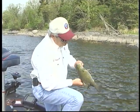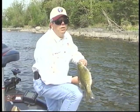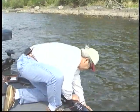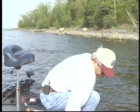What people don't realize too is this fish right here is probably 15 years old. At least 12 to 15. And what was the maximum now? 18, 20? What, smallmouth? Yeah, in this lake they're over 20 years old.